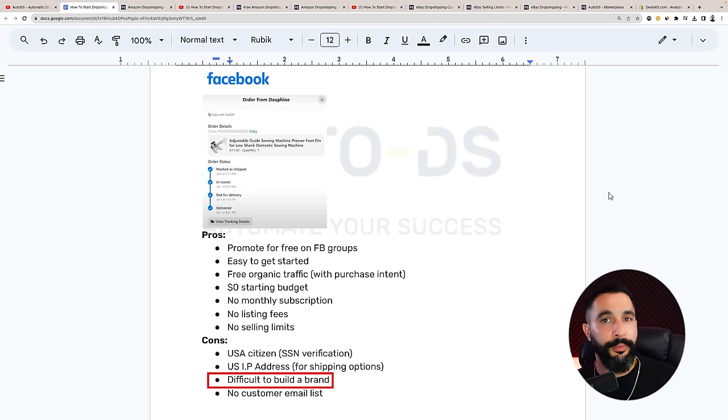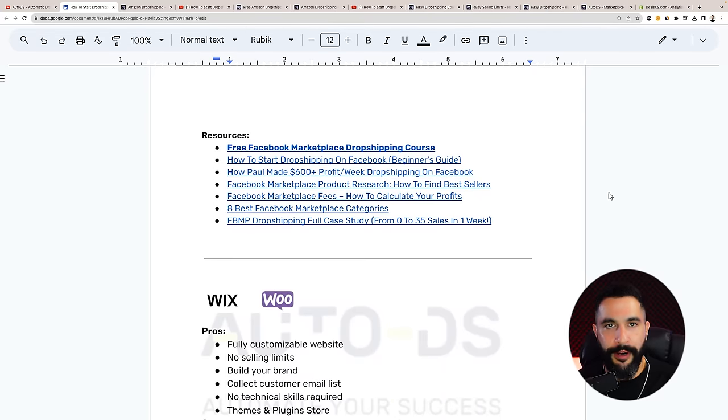So it's more difficult to build a brand on such marketplaces. And of course, you're not collecting the customer's email addresses because Facebook is gonna keep that for themselves. Besides that, it's a great marketplace to sell on, especially if you meet the prerequisites that I wrote in the cons. Now, you've got a lot of resources for Facebook Marketplace.